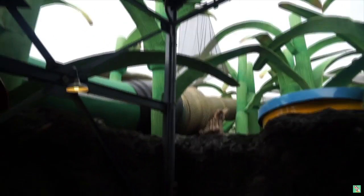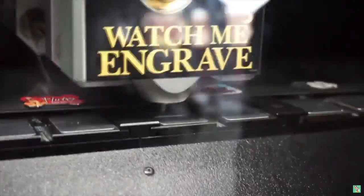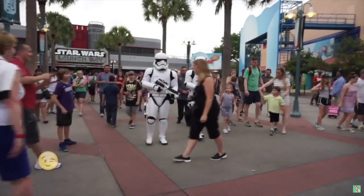But that part closed, and I wanted to walk through and get video. I know there's video out there, but I wanted to see it one last time, but this is all I was able to see of the movie set. As we were leaving, I got my name engraved in a keychain, but that's for another day. I'm probably going to use that video for my name reveal or something.